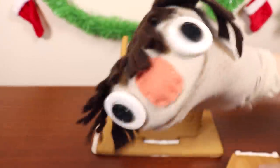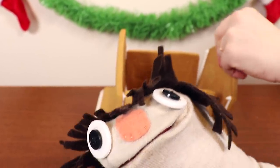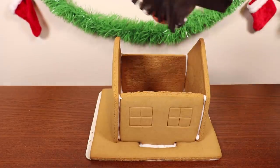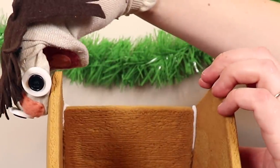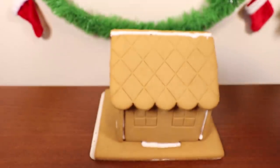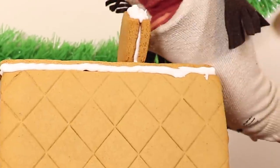Okay. Last piece. Here we go. And I can feel it's a little unaligned. And I think I did it. Ta-da! Look at that. Our walls are built. And now time to put the chimney on. Ta-da! Whoa!